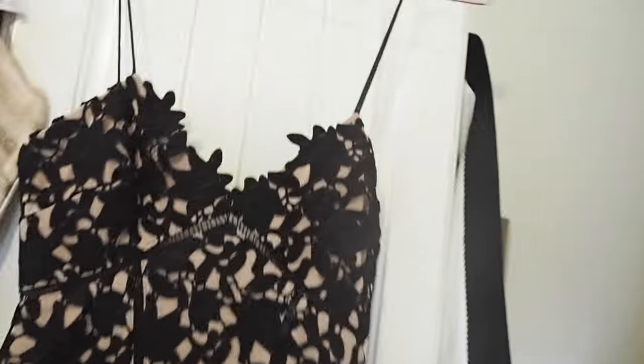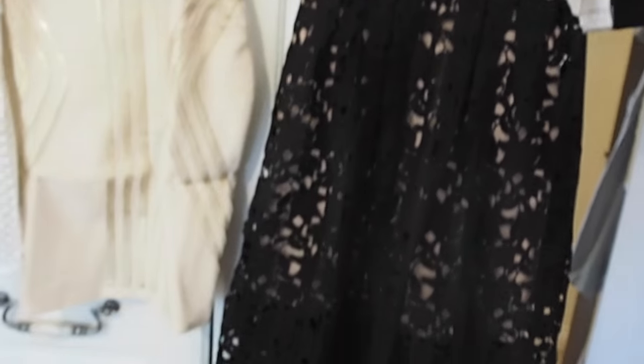So it really depends on the length, if that's going to be flattering on me or not. But yeah, that's really, really cute. And then a nice little V down at the back. So that's option number one. I'll leave links for these down below so you guys can shop them if you really, really like them.